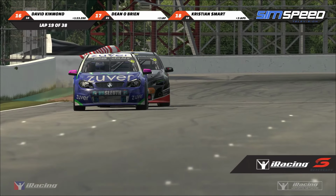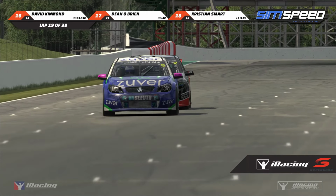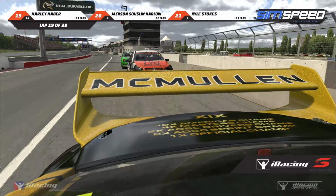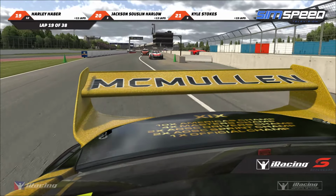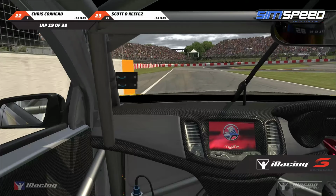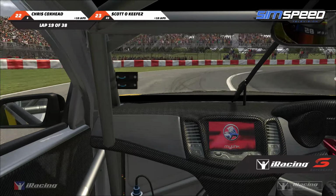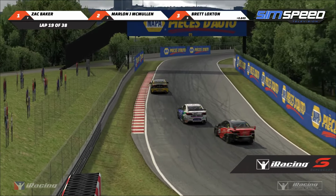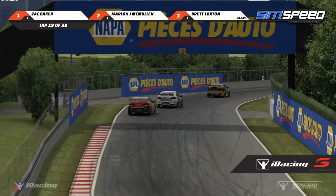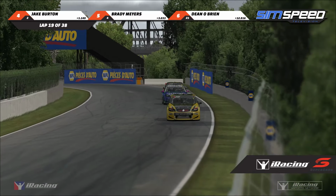So will he come out? Will he retain the lead? If these guys undercut him, I suspect the way they've fought, it's going to be very close. It's going to be extremely close. And Marlon McMullen, has he got it down into turn number one? He's going to have those two cars just on the inside, but ever so slightly behind. So it's just worked out for Marlon McMullen.